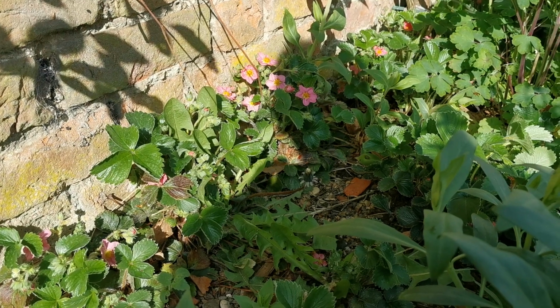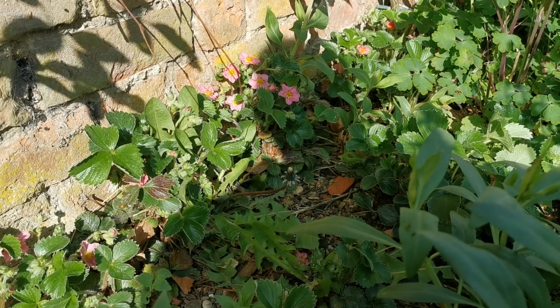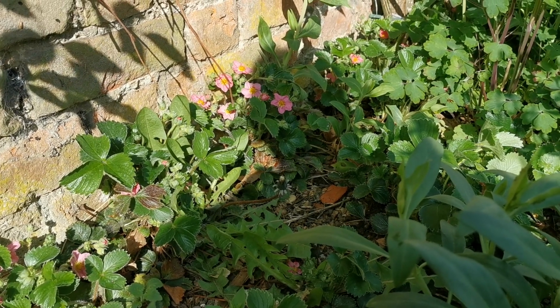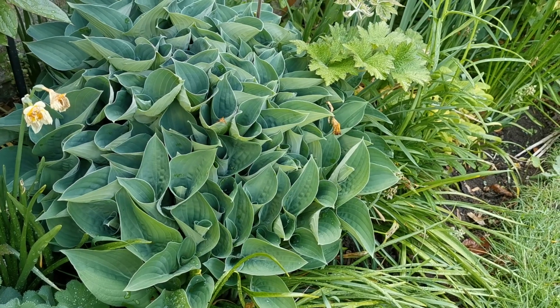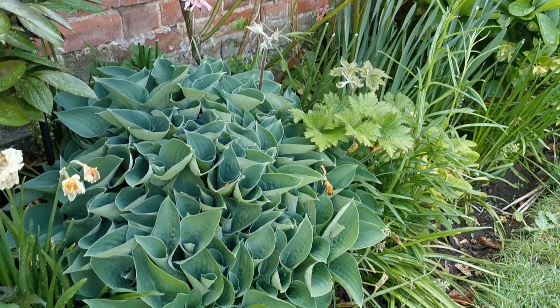But let's take you through into the main garden and show you, because we've got some fantastic blossom and the new formal garden's coming on quite nicely, so let's go and have a look at that. Just come round onto the other side of that wall, and we're in deep shade here at this time of day, although we'll get the sun later on.